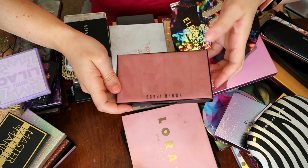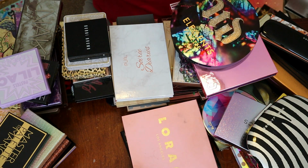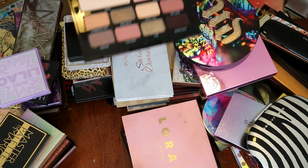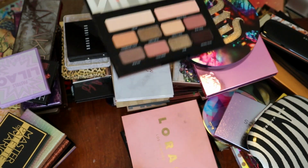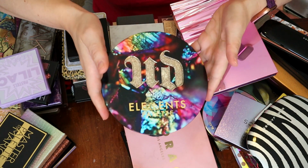Bobbi Brown. This is the Hope Nudes edition. And I actually really like this palette quite a bit. Again, staple neutrals. I realize I'm keeping a lot of staple neutrals, but that's what I wear a ton of the time. So, all right, something that is not staple neutrals.